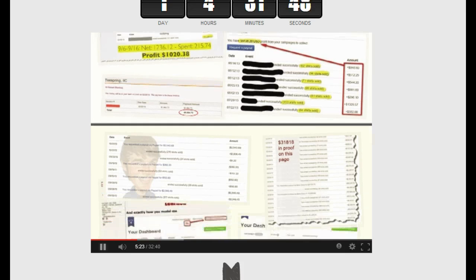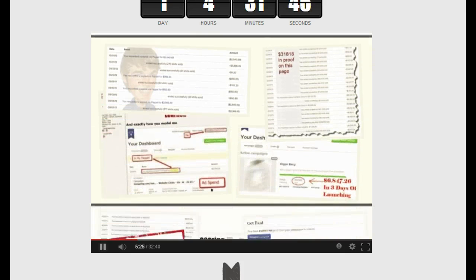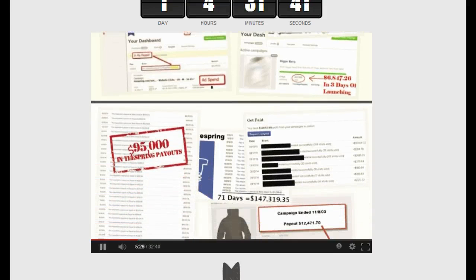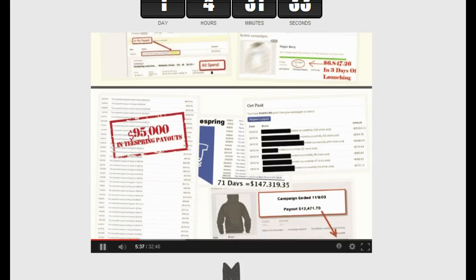And with a quick search around the internet, you'll quickly find an overwhelming number of success stories with Teespring alone. You'll see thousands and thousands of dollars of people having successful campaigns on Teespring and changing their lives forever. I know of many Teespringers that are making well over $100,000 every single month. And in fact, I personally did $231,000 in just 3 months.